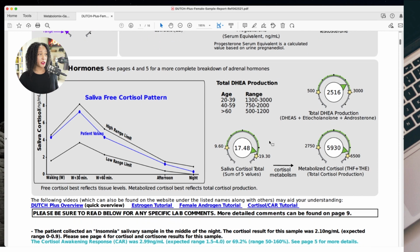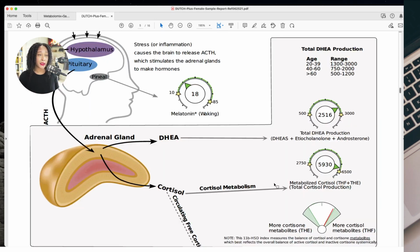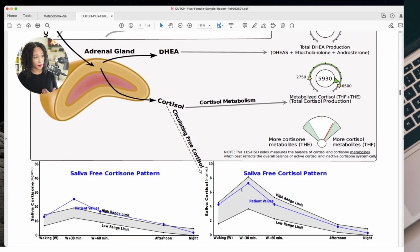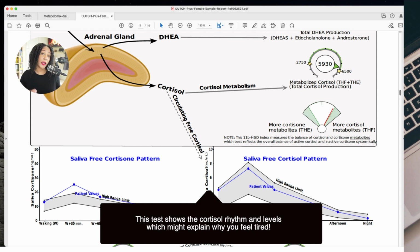It also measures your cortisol and your cortisol awakening response. Again, cortisol being that hormone that should rise right before you start to wake up and then kind of peak an hour after waking and then decrease throughout the day. Often known and referred to as the stress hormone. So this Dutch Plus test with the cortisol awakening response will show us how your body is metabolizing your cortisol, how much is what we call your active cortisol versus the inactive form of cortisol, and it also shows that pattern throughout the day. So that's very helpful in starting to recognize why you might be tired.